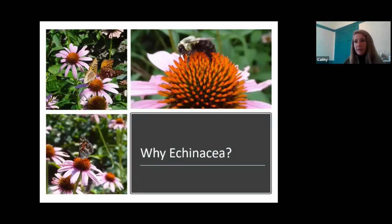Why echinacea specifically? It is, I think, one of the hardest working plants in show business. You can see here, it supports a number of different types of pollinators. So bees adore it. This bee was sleeping in my backyard. He was enjoying echinacea so much, just passed out. But you also have many types of butterflies who can nectar from echinacea. You have an American lady there, a fritillary.